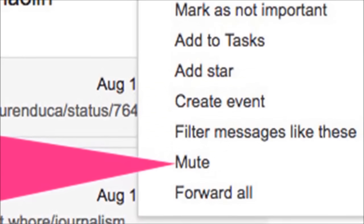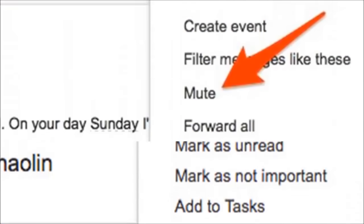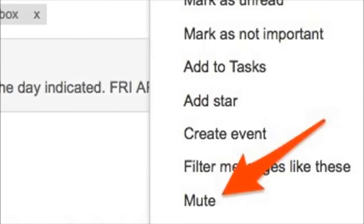37. Mute big email threads so you don't get distracted by random messages. Instead of trying to delete each time someone emails the thread, mute it on Gmail. It's under the More tab.